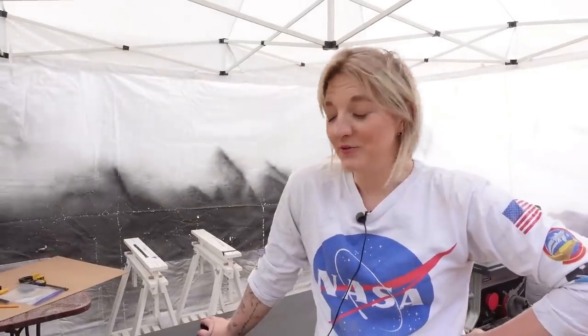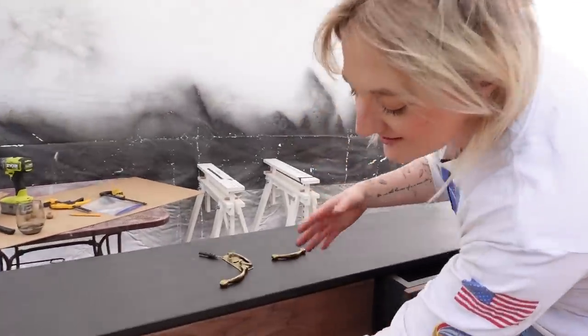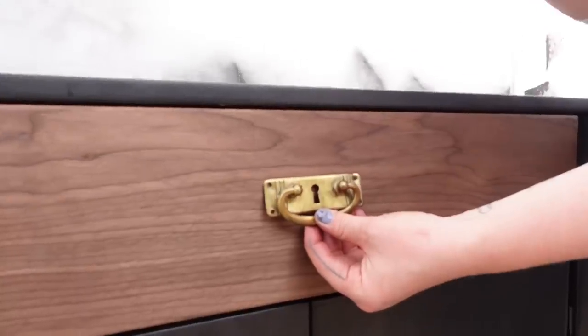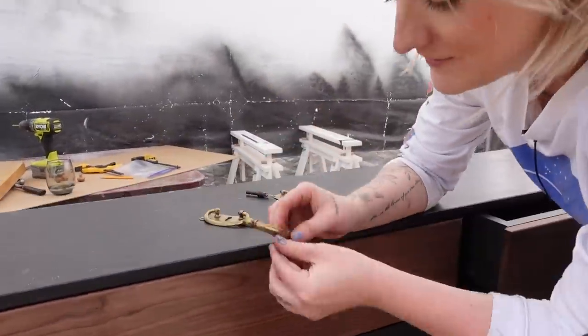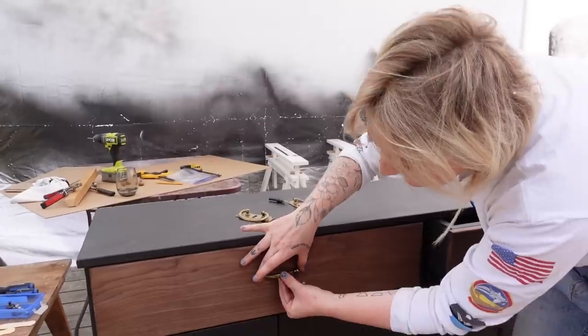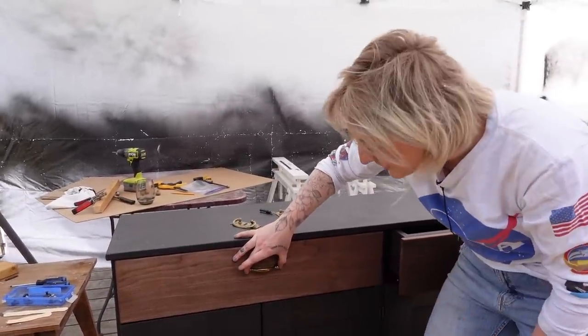Changed my mind about the hardware. I don't know, there's something about it that's just not sticking with me right. I'm just not sure that this is the style it's meant to be. And then I remembered I had these guys, I thrifted these, and I just think it's a little bit cleaner and aligned with the kind of style we're going for.